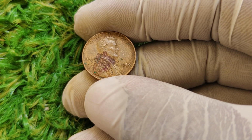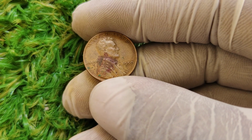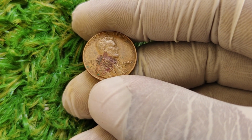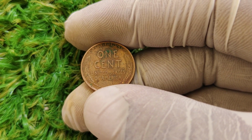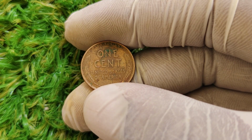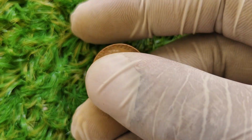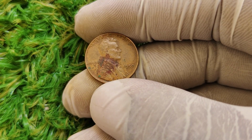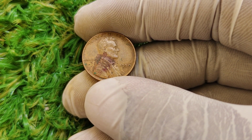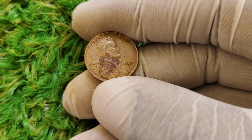The reverse design on the 1950 penny, like all Lincoln Wheat Cents minted from 1909 through 1958, features two stylized wheat stalks curving upward on each side, a symbol of prosperity and agricultural strength. That's why these coins are often referred to as wheat pennies. Now, in 1950, the Philadelphia Mint produced over 272 million Lincoln pennies. These coins, struck without a mint mark, might seem ordinary at first glance, but rare die varieties, minting errors, and pristine conditions have made certain examples extremely valuable today.